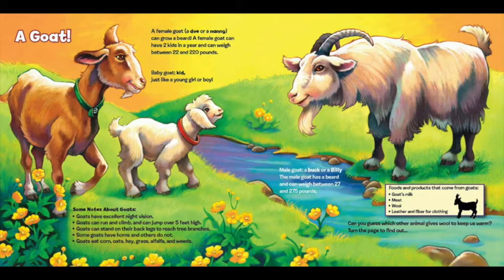Male goat, a buck or a billy. The male goat has a beard and can weigh between 27 and 275 pounds. And products that come from goats. Goat's milk, meat, wool, leather and fiber for clothing. Can you guess which other animal gives wool to keep us warm? Turn the page to find out.